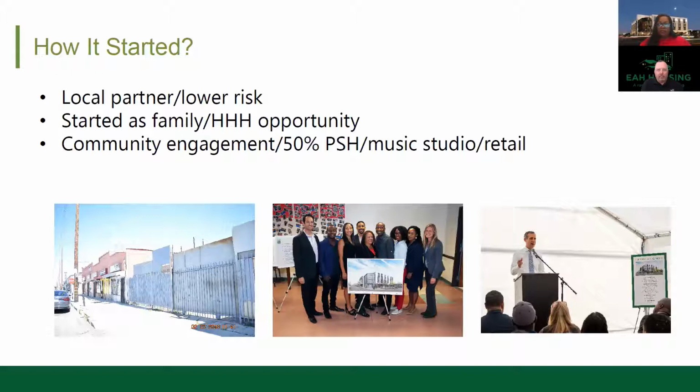Through rigorous engagement, meeting with the community leaders, groups, and politicians, the project morphed into what eventually got funded and built, which now includes 25 units for formerly homeless, 24 low-income families, ground floor retail, a meeting space available to the local community, and a recording studio that will offer music lessons to low-income youth.